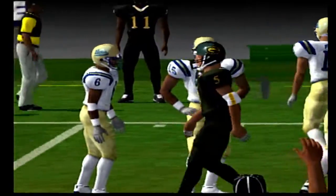Kirk, what do you have for us? Well, that catch put the receiver over 100 yards. He's been one of the quarterback's favorite targets all game long.